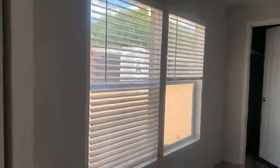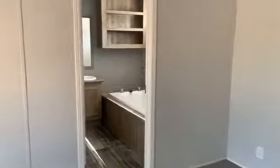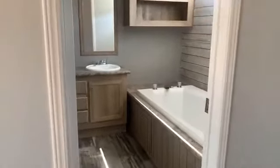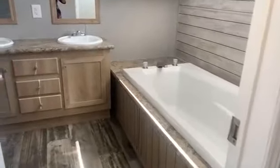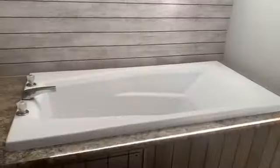So double windows here and then great space in your master. What has made this home so popular is this master bath. People love to have the option to get a soaker tub and dual vanities and a walk-in shower. So a lot of single section homes, guys, you just don't get that option. And in this plan, you've got both. You've got your soaker tub, your shower, and a double vanity. Great space in your master.